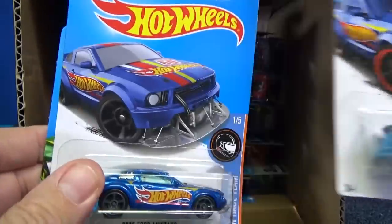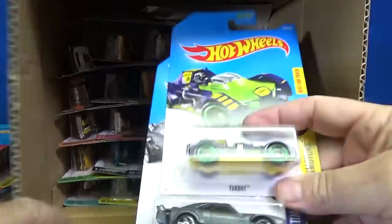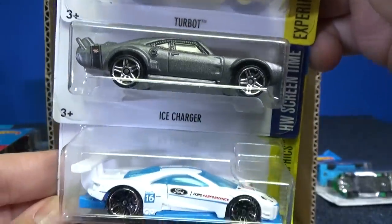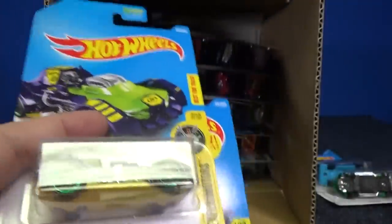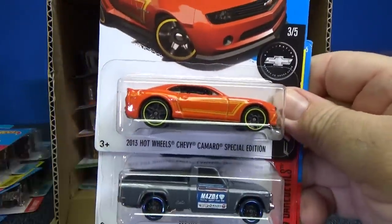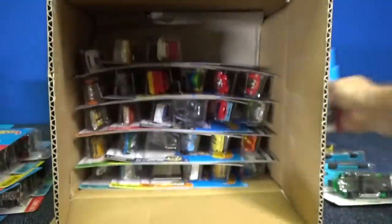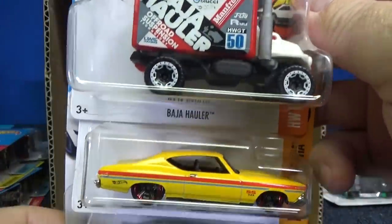Futurismo. We'll put that one in the special pile. The other ones are nice. Well, we're actually not focusing on those cars anyway, but we've got to look at the Super, you know. Turbot, there's your Ice Charger that I'm looking for. Ford GT Race. There's your special edition Camaro. Mazda RX-7. Should angle it, get the glare off of there. Baja Hauler.